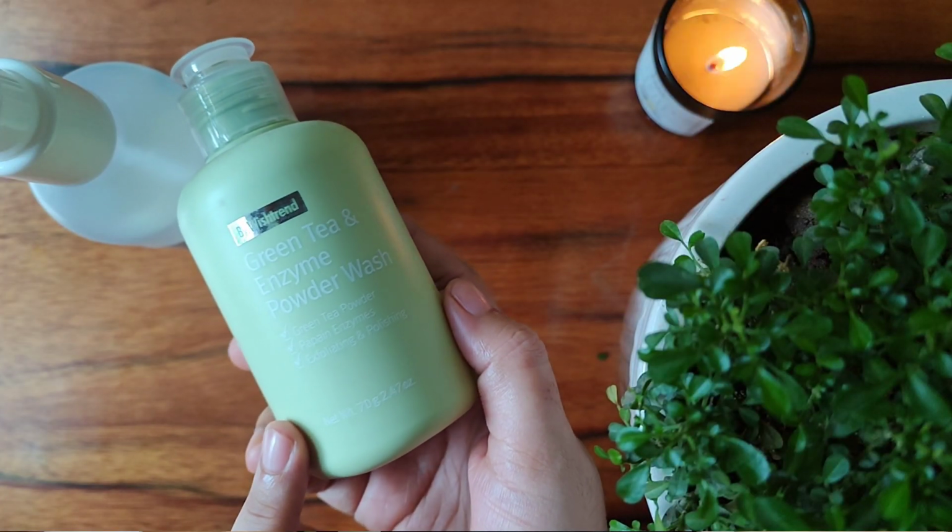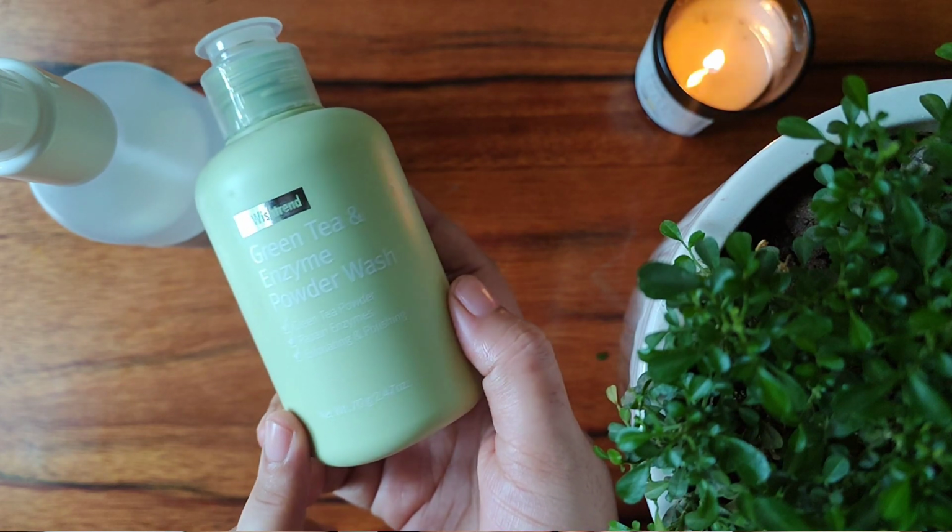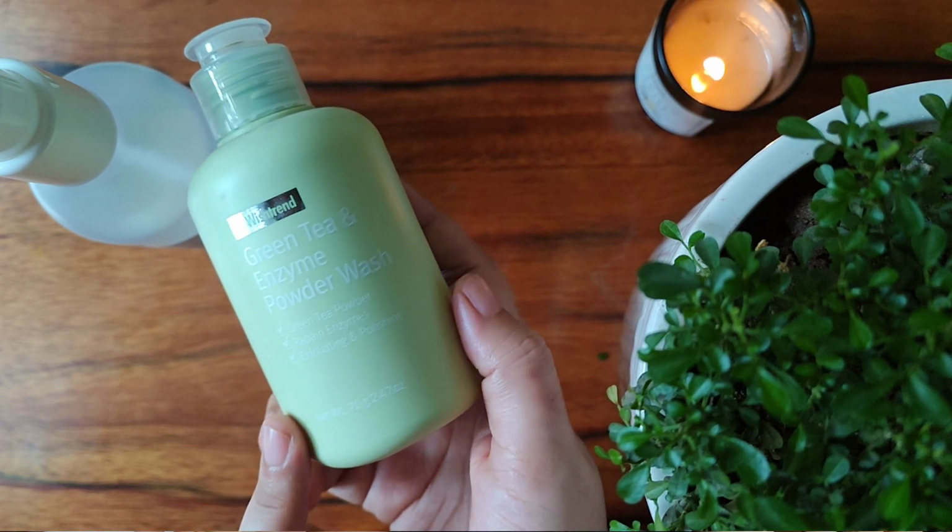And I'm taking this enzyme cleanser from Wishtrend. This is my most reliable and safest option when it comes to exfoliating cleanser or in general exfoliation. I don't use AHA too much. I don't use AHA at all actually. It doesn't suit my skin. But I use it alone, I use it while mixing with my face wash and it works.